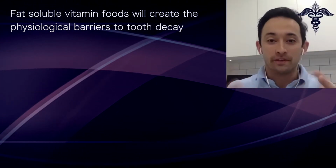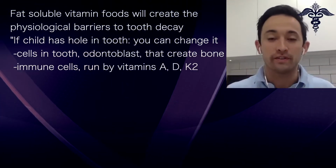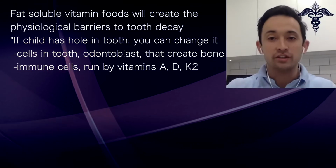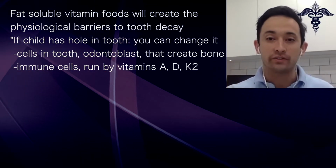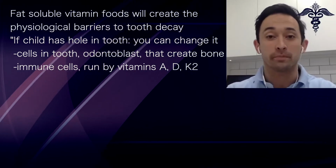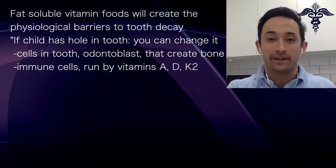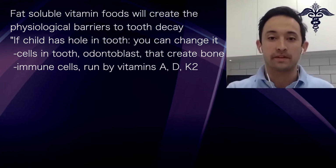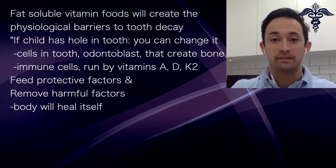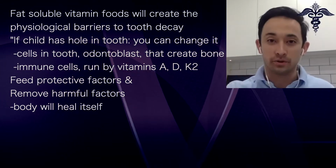It'll create the physiological barrier to tooth decay. So if your child has a hole in their tooth, you can change that. There are cells inside the tooth called odontoblasts, which are very similar to osteoblasts that create bone, and they're an immune cell. They're run by these nutrients, vitamin A, vitamin D, and vitamin K2, so you feed them the protective factors and you remove the harmful factors, and the body will start to do it itself.